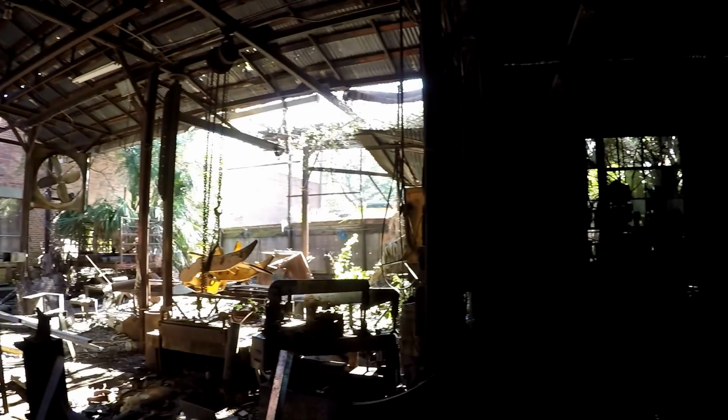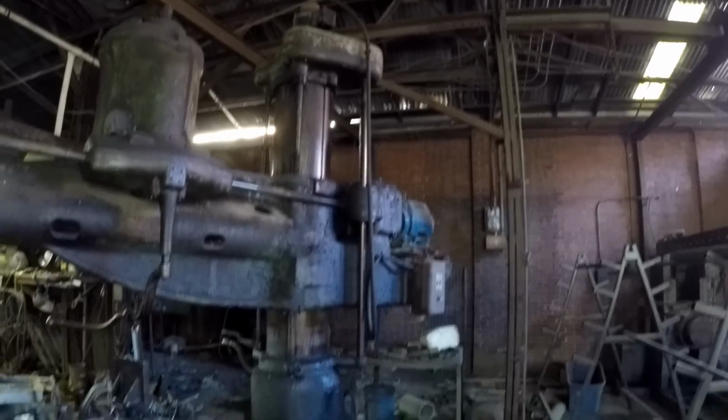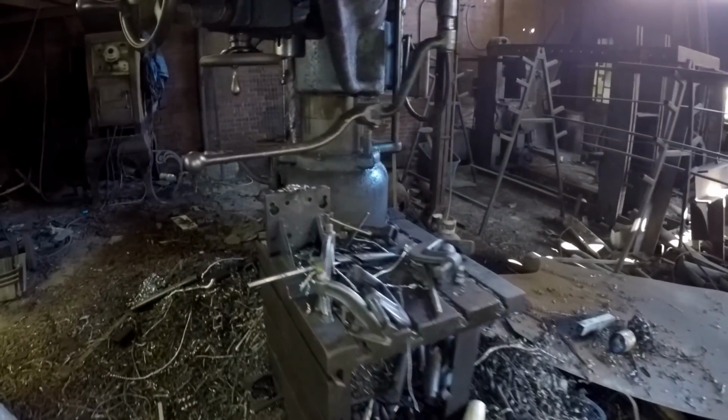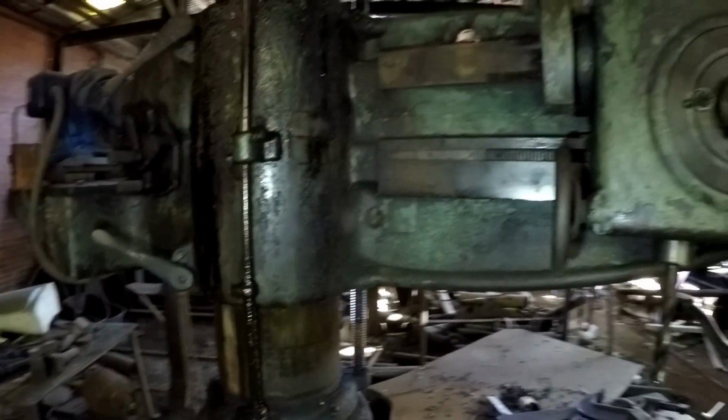All the noise you hear is actually next door. There's a fire station over there, so all the firemen are over there hanging out. Let's go see what this is. That's the fireman next door. It sounds like pirates. They're over there having a good time. All right.